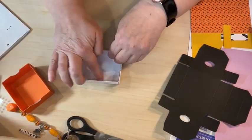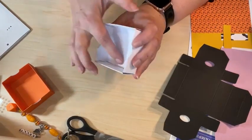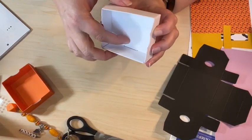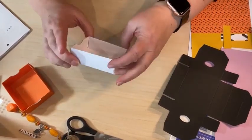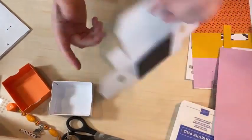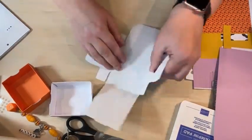Because it has a little slit right here that it fits right inside, and so then it holds your box closed. And you don't need any adhesive. That's really cool. Very handy to have.